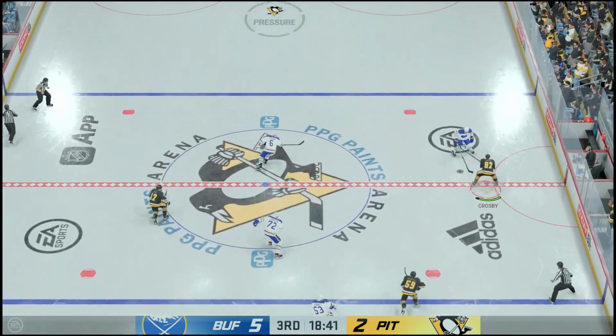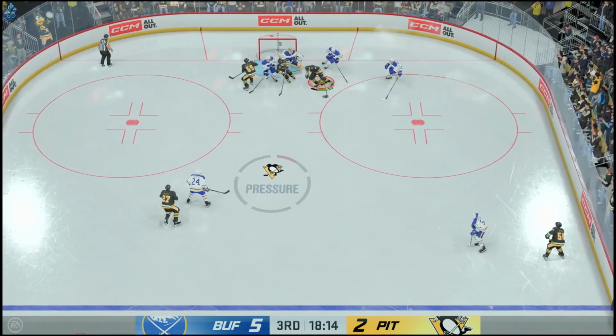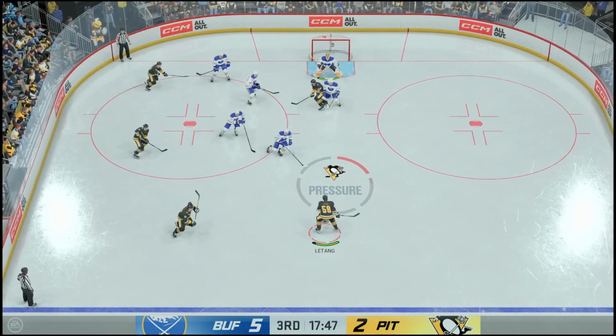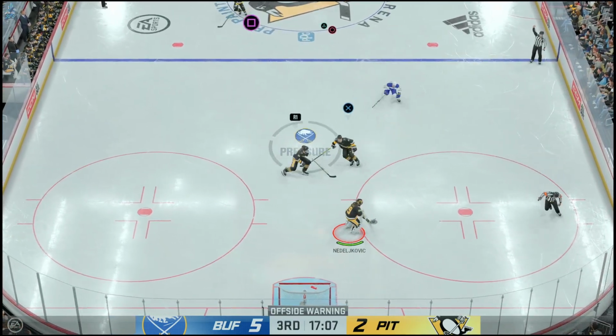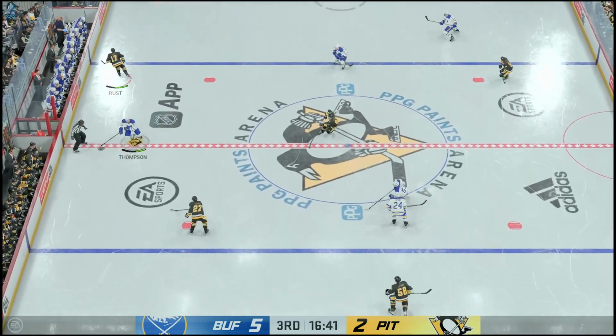Buffalo's been consistent through 40 minutes of play here, James, and they have a comfortable lead. Now it's about bringing it home, and in order to do that, you got to make sure that you're defensively responsible. Hammers the shot! Denies him! From off the wall and onto a stick.